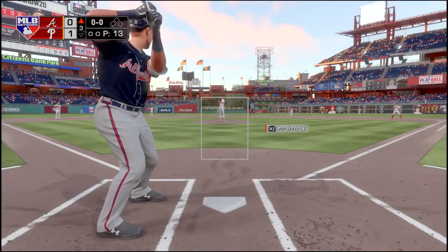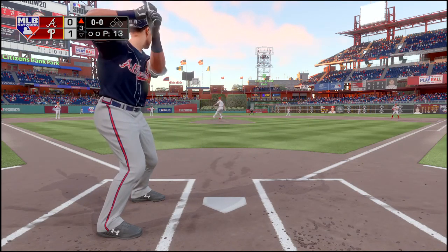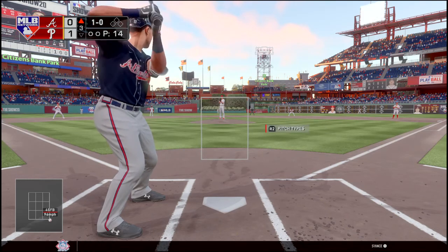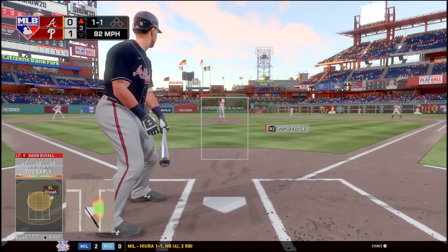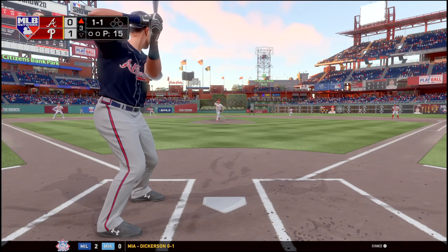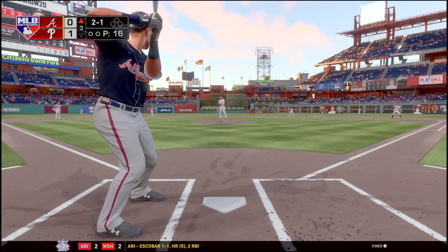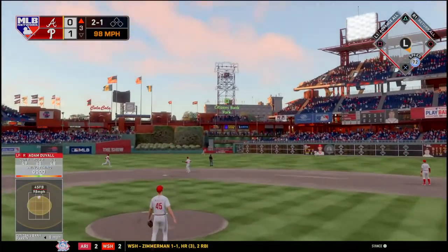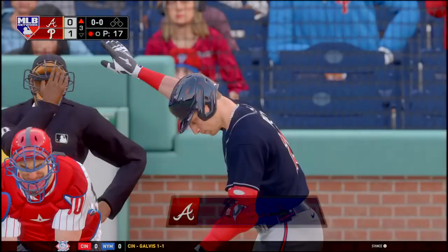Leading off for Atlanta, the left fielder, number 23, Adam Duvall. Ball one. Duvall takes a ball on the outside. And swings and misses at the slider, 1-1. Fastball's outside, count 2-1. Duvall gets a hold of this one, but it's up, and it's going to get reeled in by McCutchen in center for out number 1.